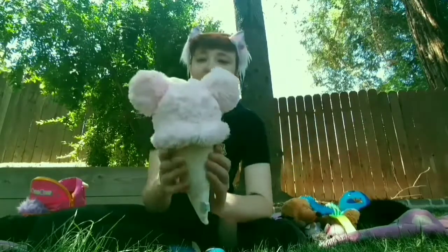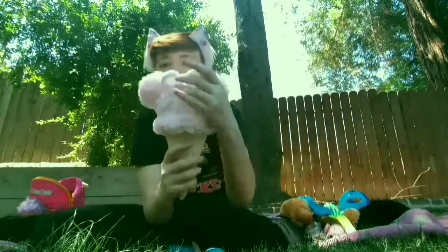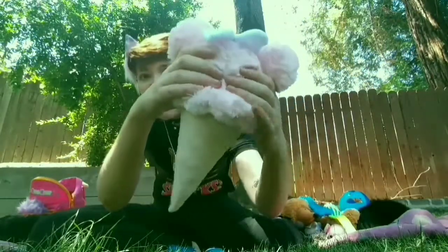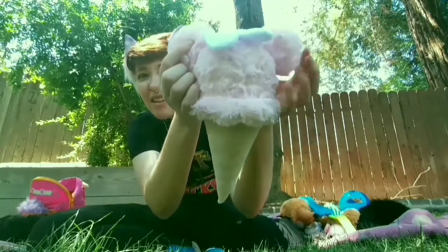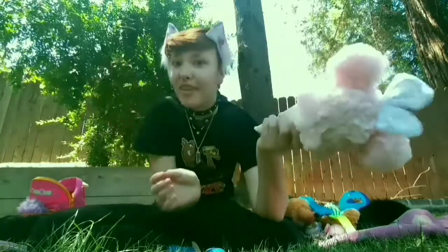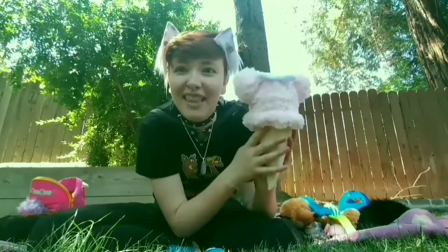So this is a little Disney one. It has crinkles down here, a squeak in the middle, and squeak on each ear. So it's fantastic. And then the little bow kind of can be a little tug thing. So it's everything. And it's a cute little ice cream. It's the best.